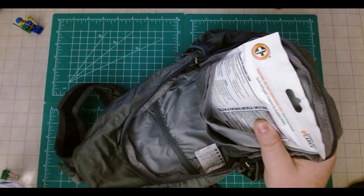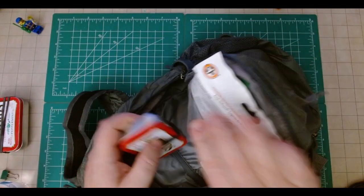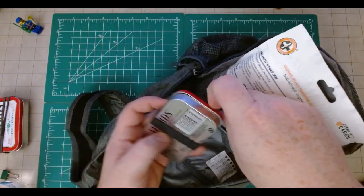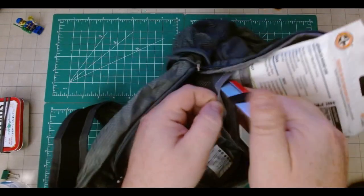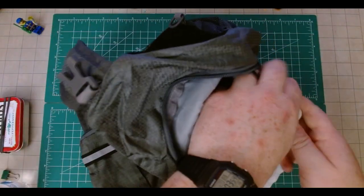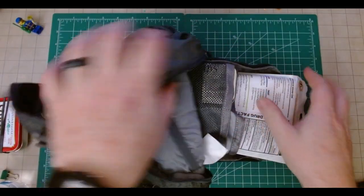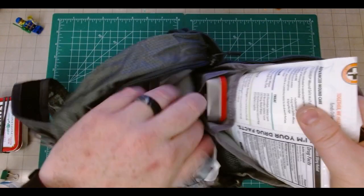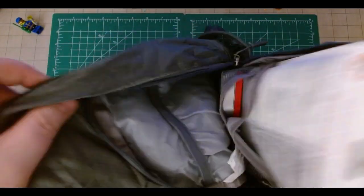And then on the other side, I'm not even sure what's in this one. I've got so many Altoids kits. There we go. Put that over here. And again, plenty of room in that pocket for something even as bulky as a stuffed Altoids tin. You can see it sinks down in there.